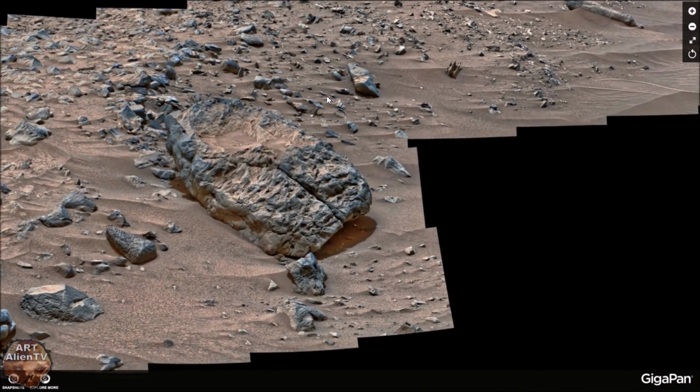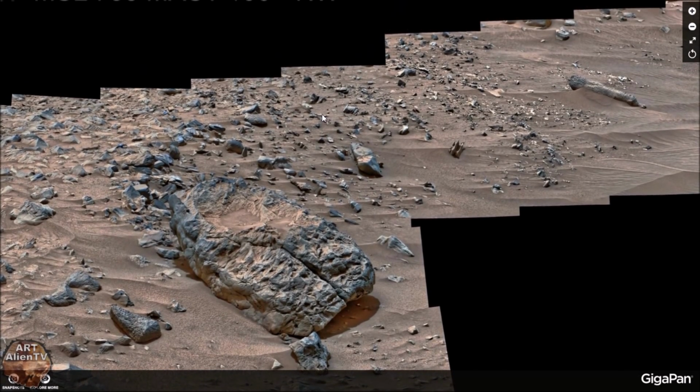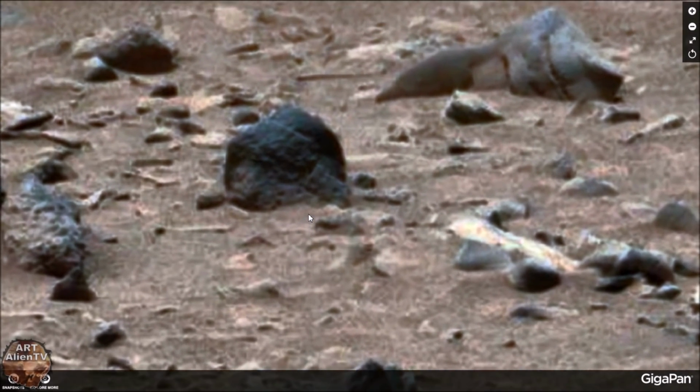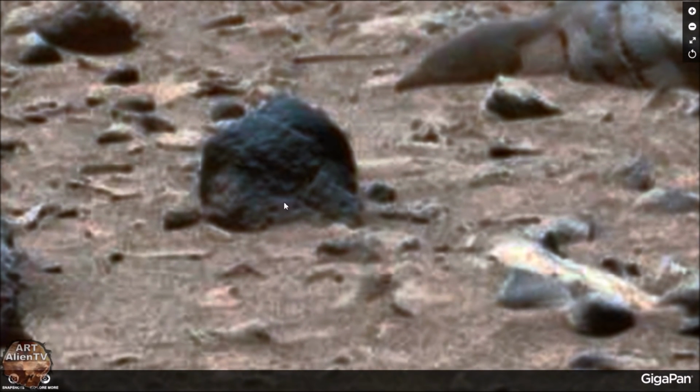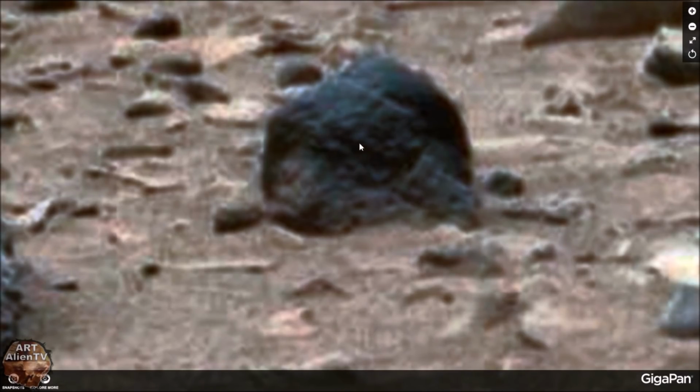It's a fair distance away. I mean, it's probably a good 25 feet away from the rover at least, and it's probably only about 3 or 4 inches wide, possibly smaller. It's not much bigger than that, really. So who knows? I'll do an enhancement clip of this and put it at the end.